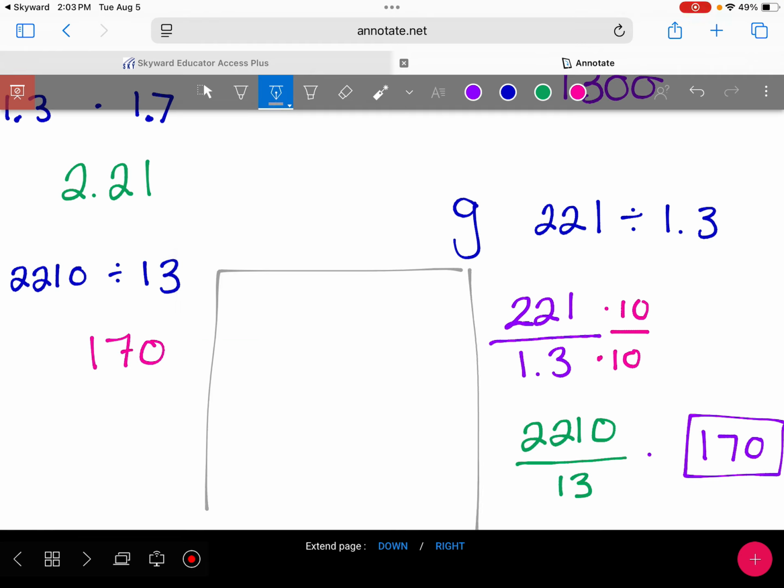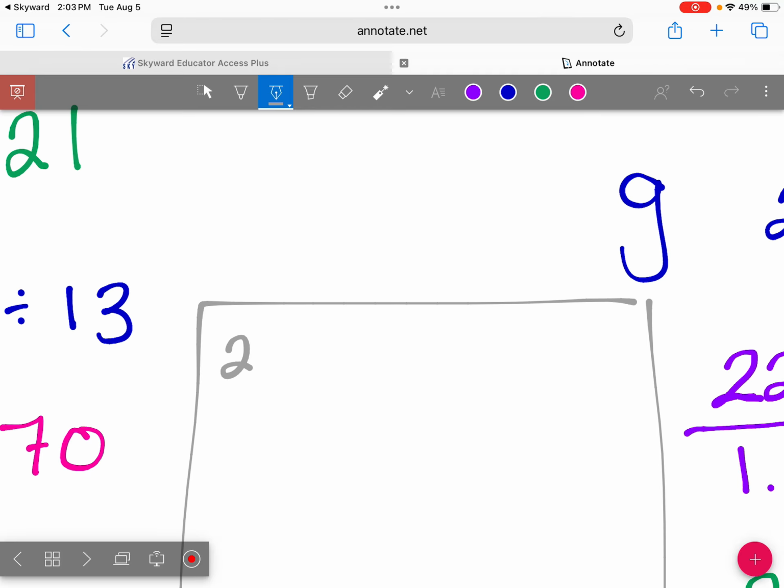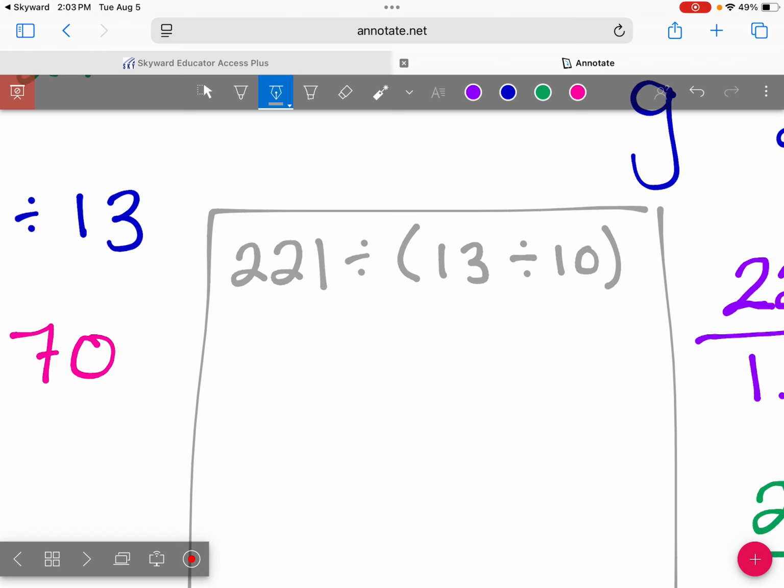Another option for it is to think about our 221, and when we divide it by our 13 divided by 10. We can take our 221 divided by 13 and get our 17. But then we got to remember that this still is being divided by 10. So it's actually times a 1/10, or divided by 1/10. Sorry. This is something that has now canceled out with the 17 here. So we have our 1/10 and our 221 divided by 1/10. We're left with the 17.